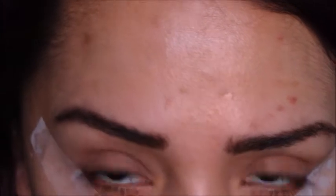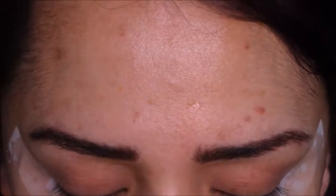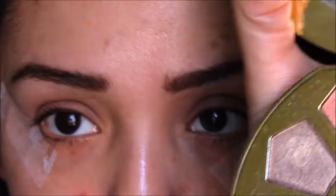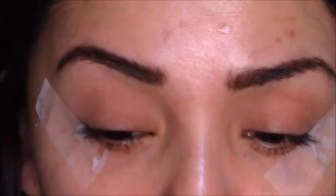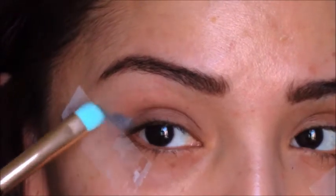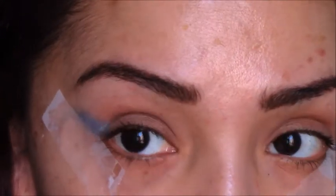Let's see. I kind of don't want blue. What do I want to do? Oh, yeah, you know what? I'm going to do it. I'm going to take Dream, which is that teal right here. This is going to go right here, because I want to make this really magical look.